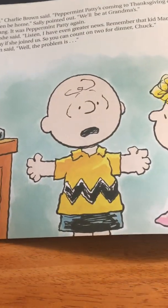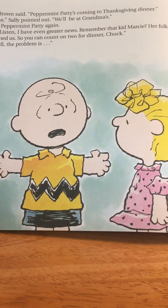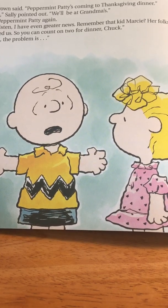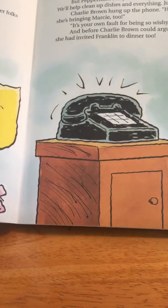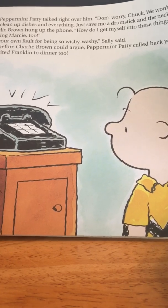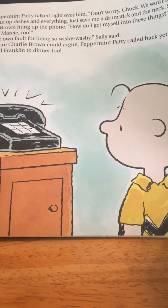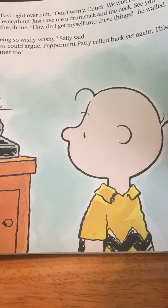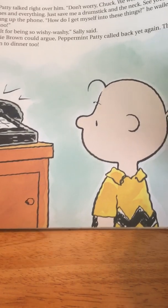"Oh, brother," Charlie Brown said, "Peppermint Patty's coming to Thanksgiving dinner." "We won't even be home," Sally pointed out. "We'll be at Grandma's." The phone rang. It was Peppermint Patty again. "Hi, Chuck," she said. "Listen, I have even greater news. Remember the kid Marcy? Her folks said it would be okay if she joined us, so you can count on 2 for dinner, Chuck." Charlie Brown said, "Well, the problem is," but Peppermint Patty talked right over him.